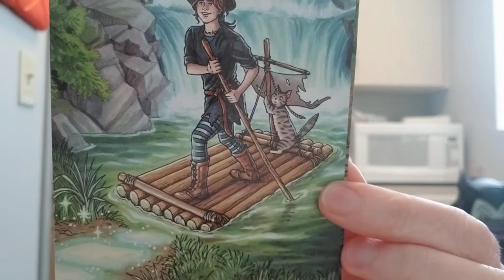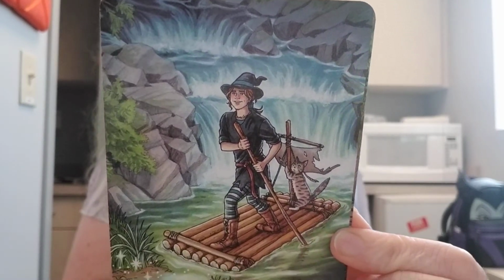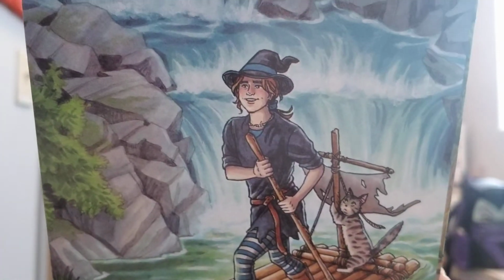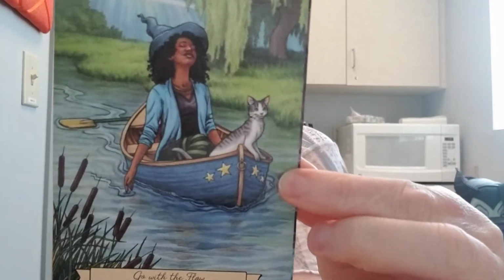Change and progress. Beautiful. Down some white rapids kind of stuff. Can we see Kitty's face? It's kind of like, okay, I hope you know what you're doing, dude. Very pretty. Very Six of Swords kind of energy there too. Oh, go with the flow.